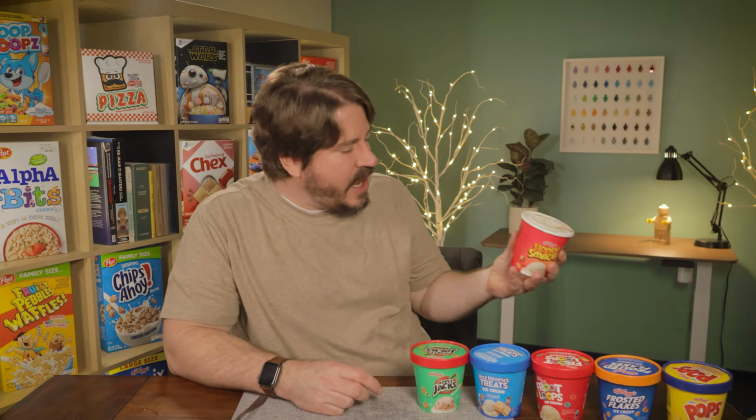Ooh, a honey swirl. Huh. I don't know that I've ever had ice cream with a honey flavored swirl. It doesn't even say honey flavored swirl. It says legitimately honey swirl. Could this have actual honey in it?